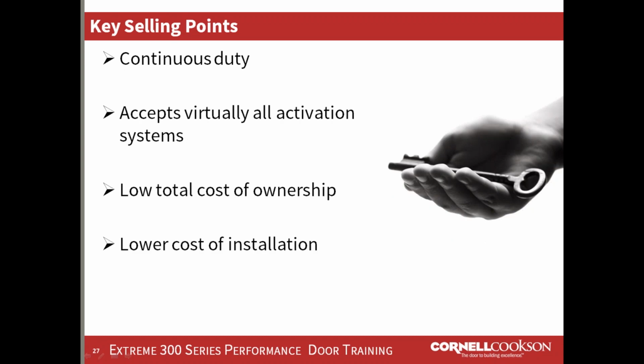Continuous duty. We talked about the activation systems, the pricing is a nice feature there. And that installation ease and the lower cost of installation we really see as something that will be attractive.